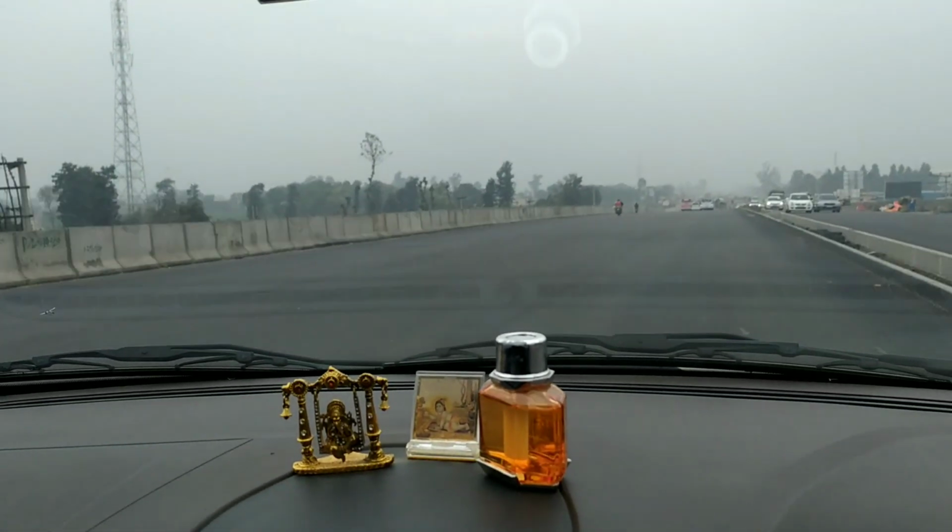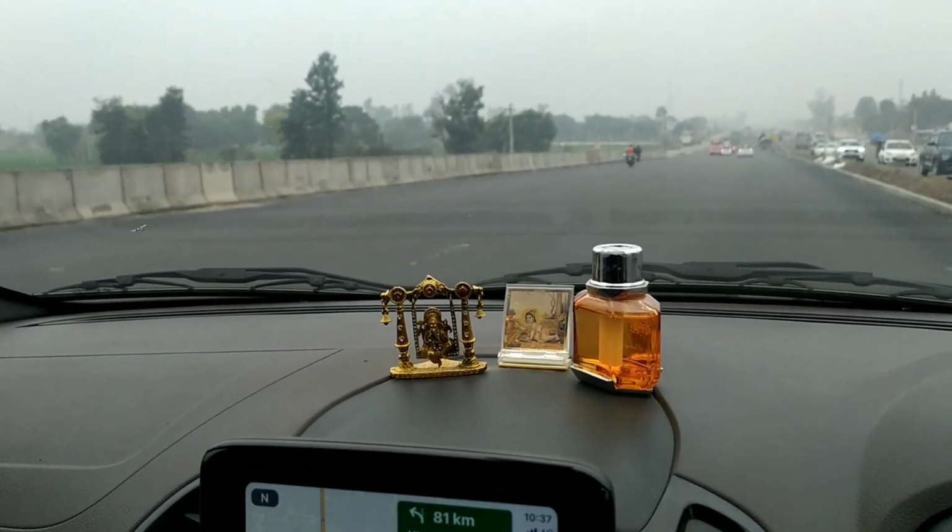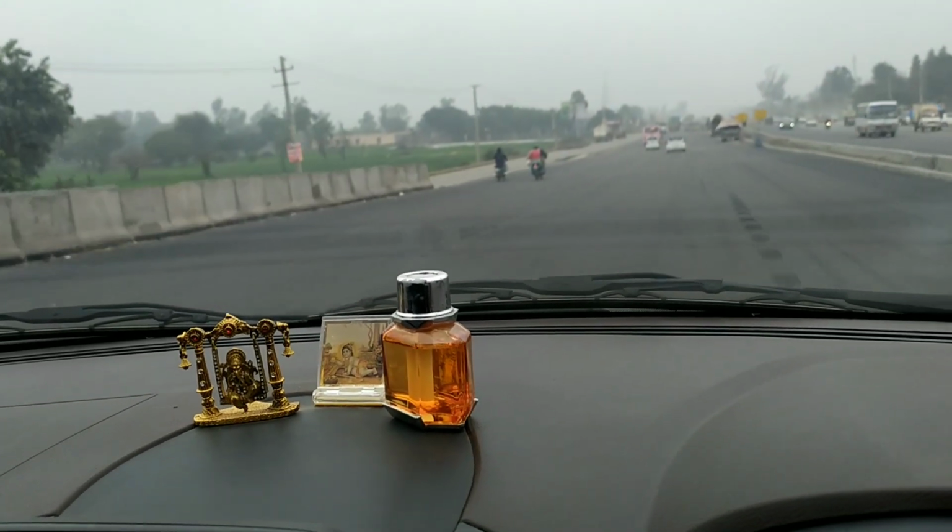The steering feedback is awesome. It's actually so good that it feels like a point and shoot type of thing happening in this car.